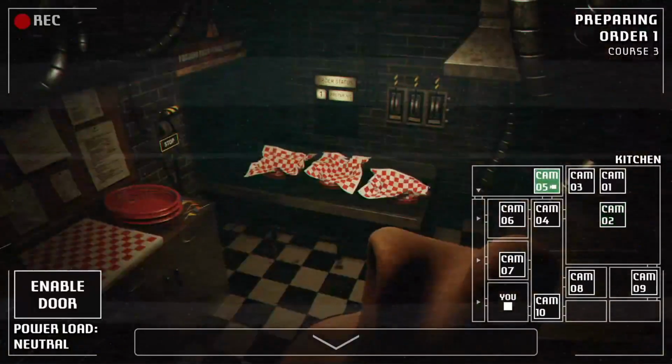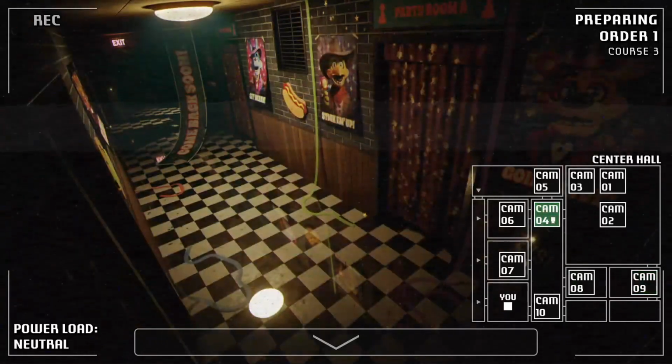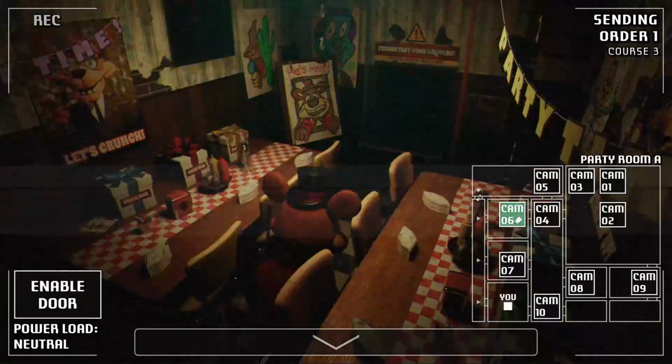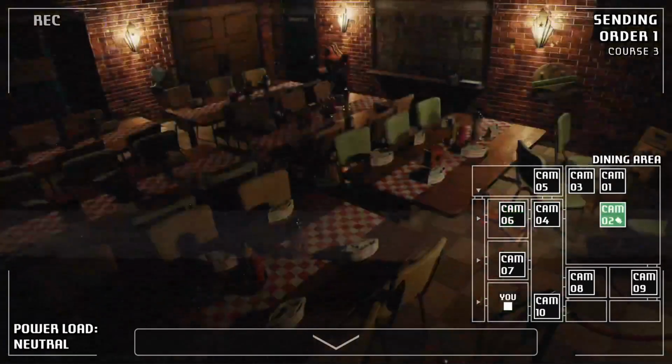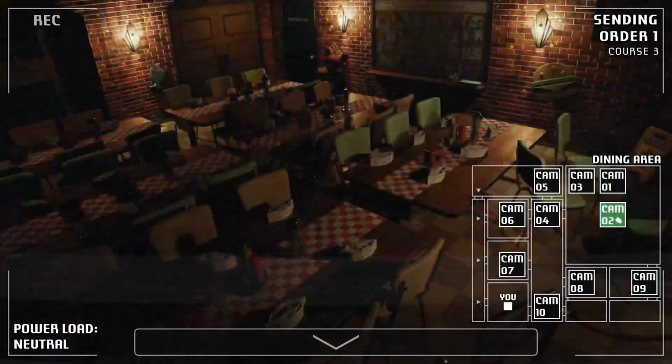Oh, Foxy's on the move. I assume that Foxy is going to behave like everyone else, because we all know that that's exactly how he acts in every single FNAF game. Foxy always just goes to act like all the others. He's just like all the other animatronics.